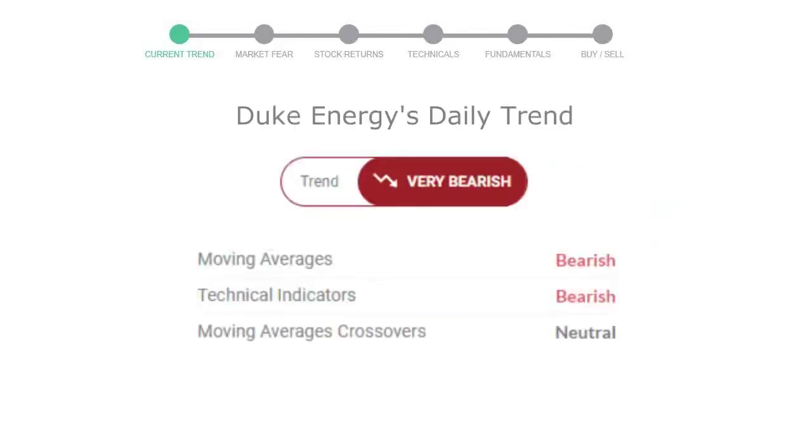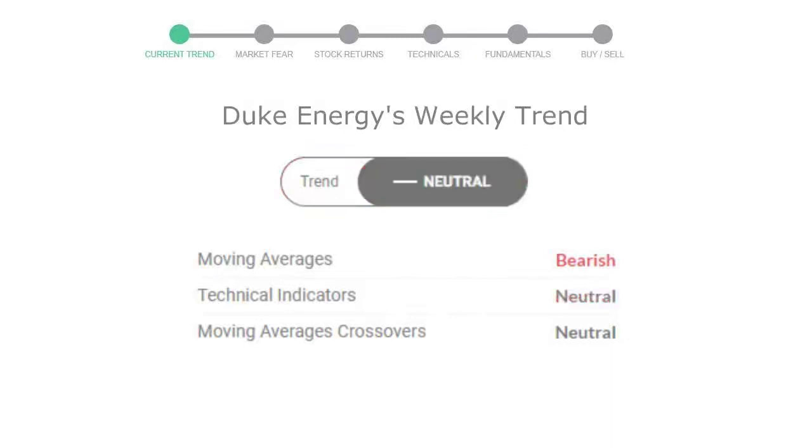Let's look at today's trend indicators. The moving average is bearish. Technical indication is in downtrend. And the overall daily trend for the stock is in a very declining trend. Looking at weekly analysis, the weekly stock trend is neutral.